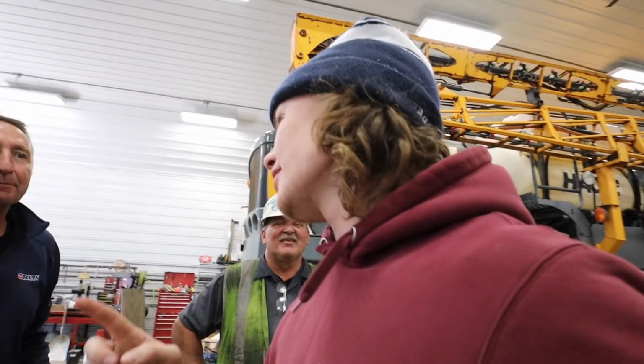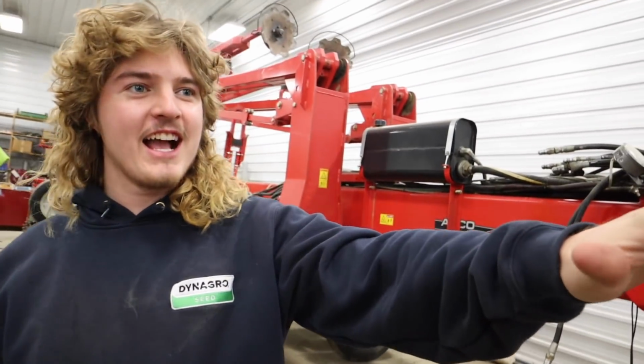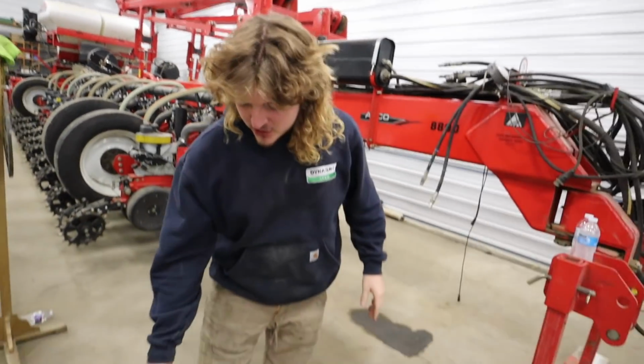Speaking of 4,200 pound tire, had some people in the comments saying these are heavier tires, bigger footprint. Wouldn't that mean more compaction? This big tire basically acts like a snowshoe. So if you've ever been out in the snow and you sink, that's why they put the shoes on, so they don't sink as far. Exactly what that tire is doing.